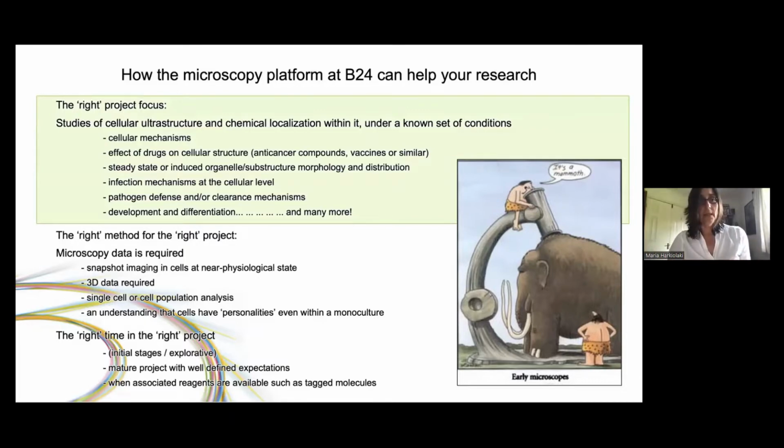And then it needs to be the right method for the right project. What we do is super resolution microscopy, which means that we can't give you real life, real time imaging, because you would sacrifice the super resolution element of it. So it's snapshot imaging. We plunge freeze and arrest cells through vitrification, and that's how we image them. You need 3D data. So, provided you need an image or volume of images, that's excellent.